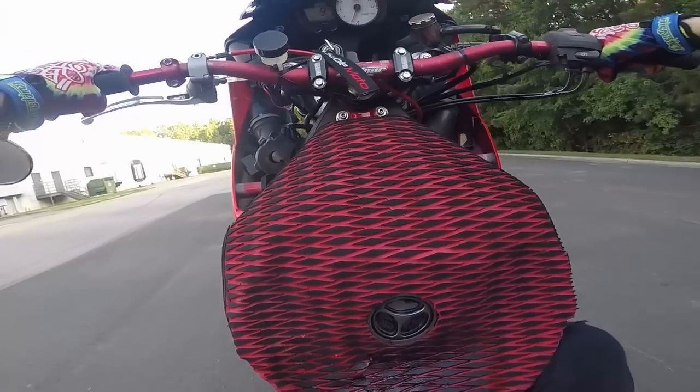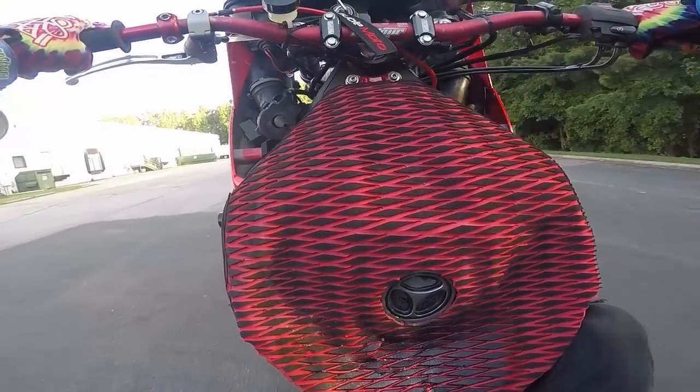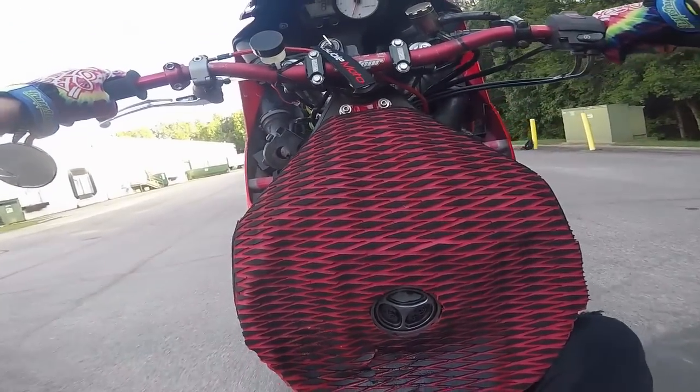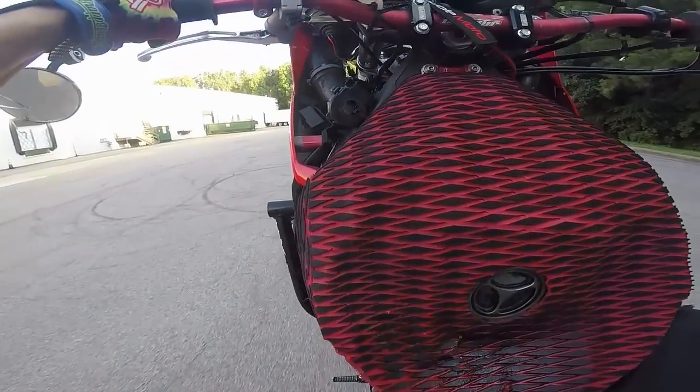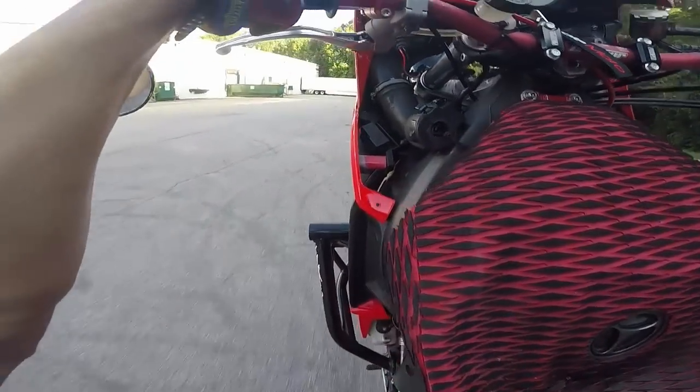I am not touching the throttle at all. I don't want to take my hand off, though. I am not taking my hand off it. I'm not that comfortable. I gotta find this right speed.